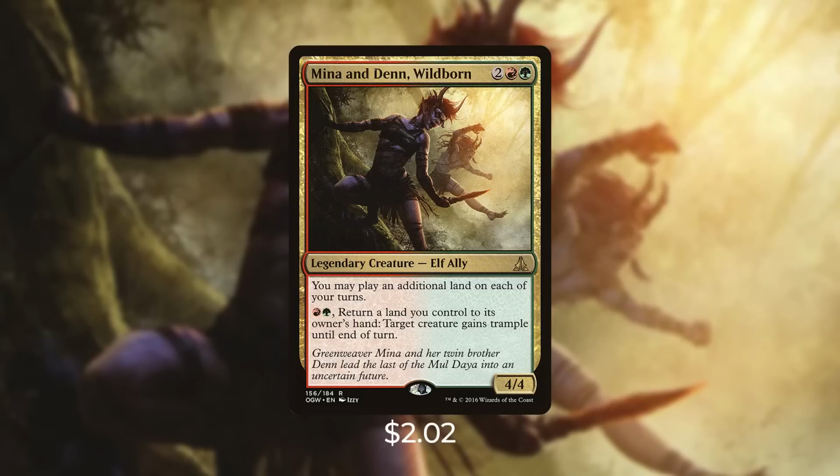They are two, a red and a green, for a legendary creature, and they have the ability that you may play an additional land on each of your turns, and you can pay a red and a green to return a land you control to its owner's hand to give target creature trample until end of turn. Being able to play additional lands in this deck is extremely powerful, but also the ability of returning lands to your hand provides you some additional value with Lord Windgrace on the battlefield because you can use those lands to discard to draw additional cards.